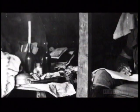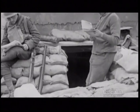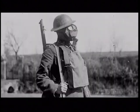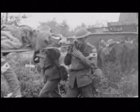But just as trench life became more bearable, a new weapon found its way into the shelters. Mustard gas was a deadly chemical that could seep into the dugouts, attacking trench fighters where they slept. Delivered in explosive shells, mustard gas was an oily brown liquid that would turn into gas.